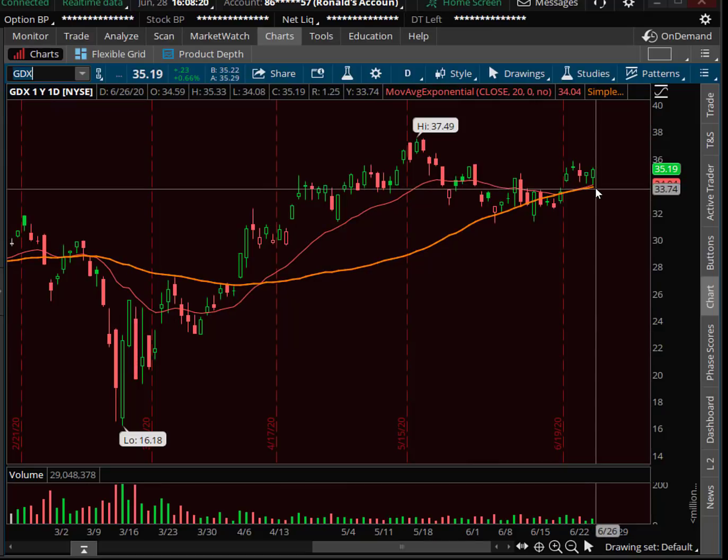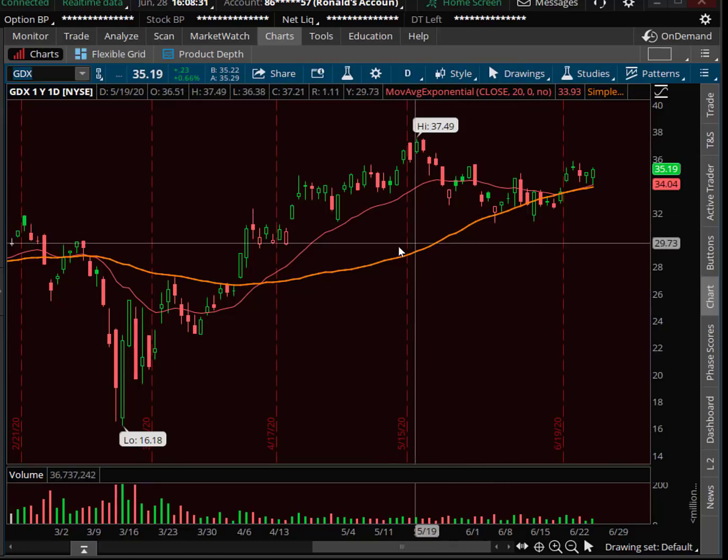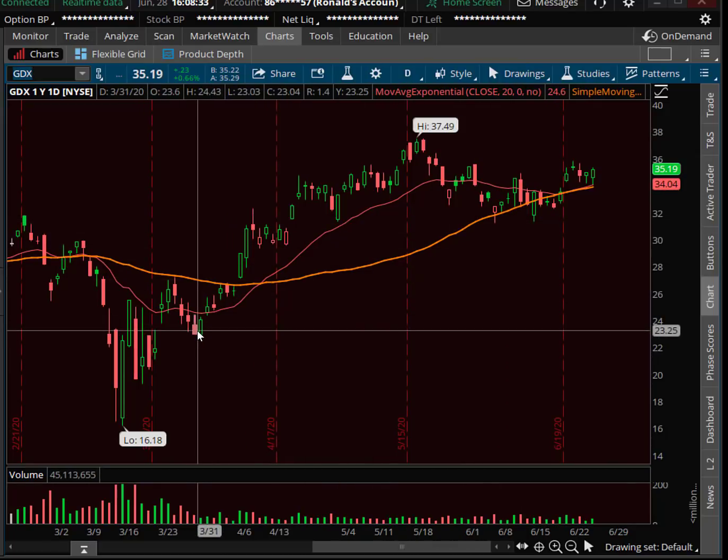Now, if GDX were to roll over on Monday, Tuesday, whatever, we get below the 50, then it goes to a sell signal, and then watch these lows around 32, 31 and a half, 32, because then you start talking about maybe something down in the 20s for support. So that is it.